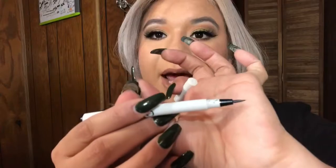Next thing I want to talk about is the e.l.f. eyeliner. I've been reading about this eyeliner a lot. It is only $2 and I really like it. It is the eyeliner that I am wearing on my eyelids today. It's just so nice and sharp, and so easy to work with.